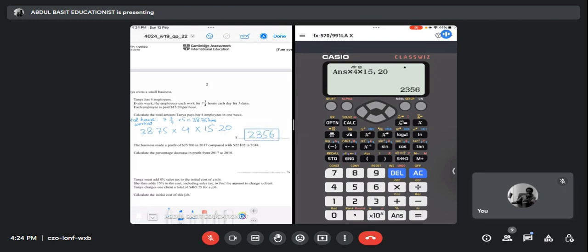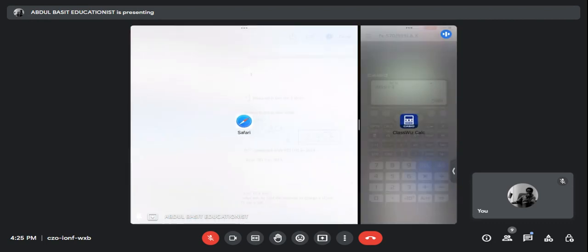And if the question in the exam is to calculate the total amount Tanya pays for 1 employee, then divide the answer by 4. So there are 4 employees, so that is the reason it is 589 per employee. Is this clear, everybody? I think the question was easy.